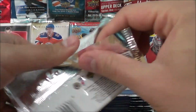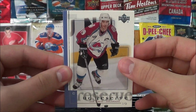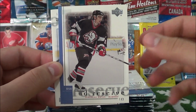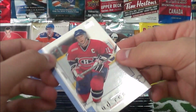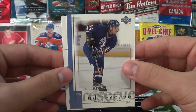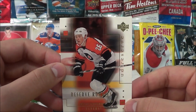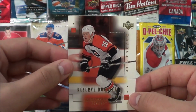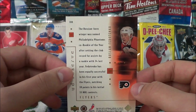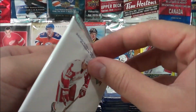These packs feel so, not antique, but so clean in the way that they open. Here's Joe Sakic. That's really nice. Followed by Miroslav Satan. Here we got Saku Koivu. Ryan Smith. And it seems like we have our first insert, a reserve rookie of Ruslan Fedotenko. Ruslan Fedotenko, Philadelphia Flyers reserve rookie. So look at the back of the card. I'll put that to the side and do an insert recap at the end of the video for you guys.